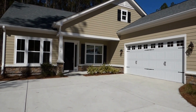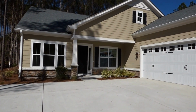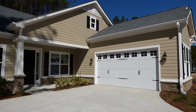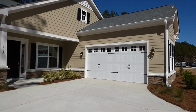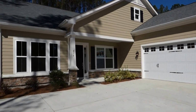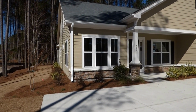It has a formal dining room. Big open floor plan. Well, seeing is believing. We're going to walk through and see if it's for you. These homes come standard with hardy plank exterior, which is the concrete fiberboard, which doesn't rot. The bugs don't eat it. It's the state of the art as far as building goes these days, residential building. It has vinyl clad windows with interior flat mullions.